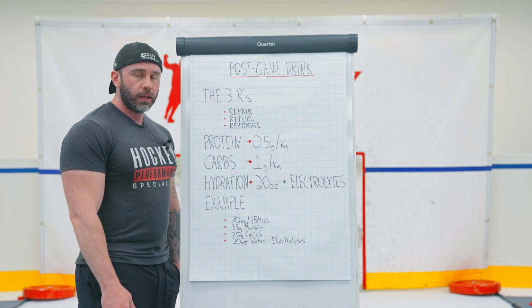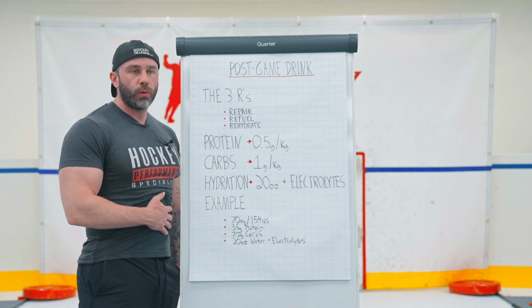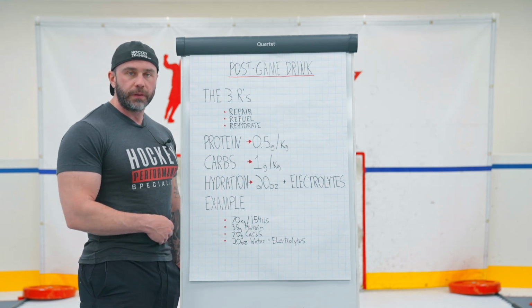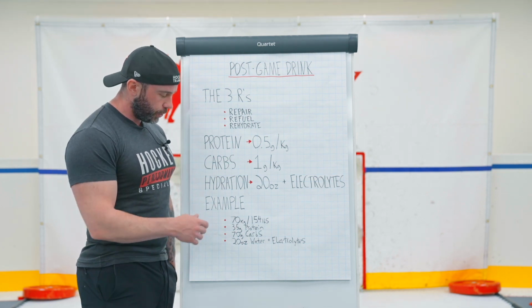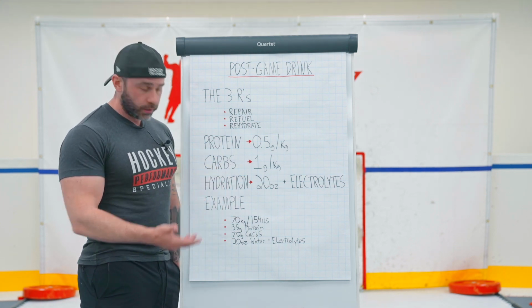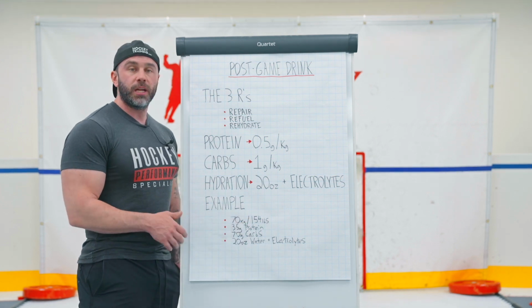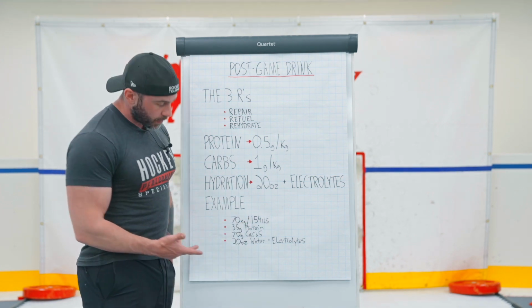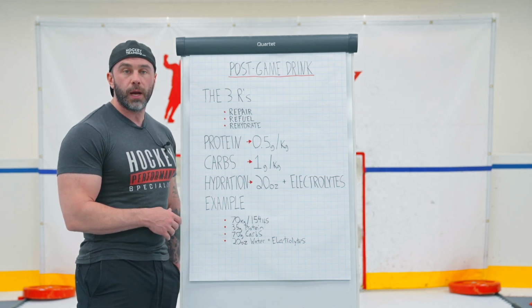Boom, done. Now, I have had people ask, hey, what would I do if I have food instead of supplementation? If you're one of these people, that's fine. You do you. You still use these numbers. You just convert it into food. So in this example, 35 grams of protein is going to be about 5 ounces of lean meat. 70 grams of carb is going to be close to 2 cups of rice.